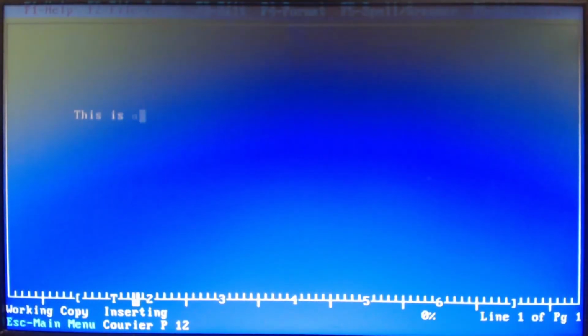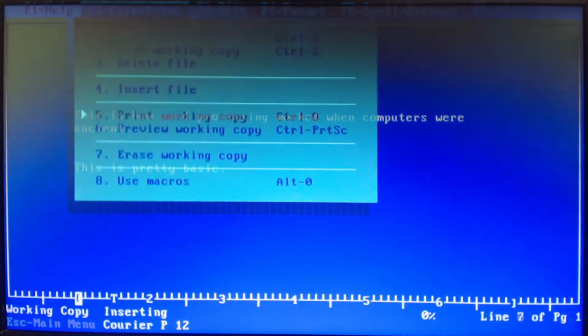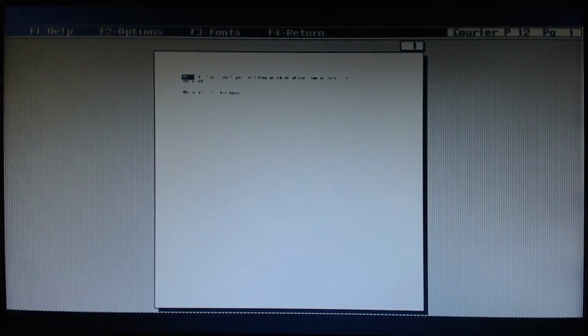So first, let's just type a couple of lines in here with my spectacular typing capability. And then we're going to jump over and look at printing. Now, we're not actually going to print, but I want you to see how bad the printing system is in an application like this. So the first thing we'll do is we're going to do the preview working copy. When you see this, it really was this bad, even on my actual screen, not looking at this terrible captured video.